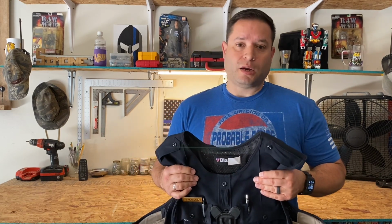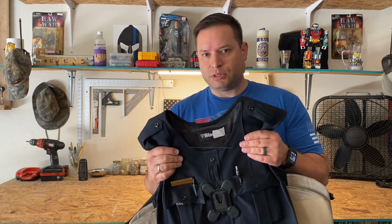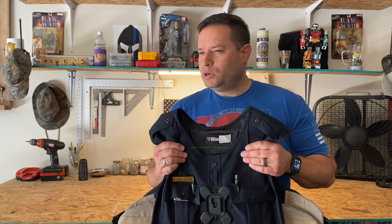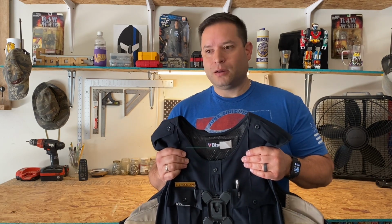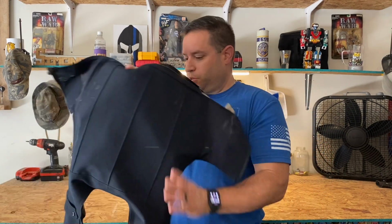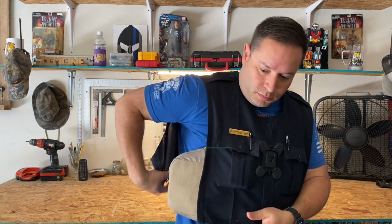If I get a long, lengthy report that I have to do, I can always go back to the station, type up my report, and take this off and kind of air out just a little bit, because this really traps in moisture and really traps in odor. So you kind of want to get this thing off as quickly as possible if you've been sweating a lot. It kind of looks like this when you put it on. You just kind of flap it right over.